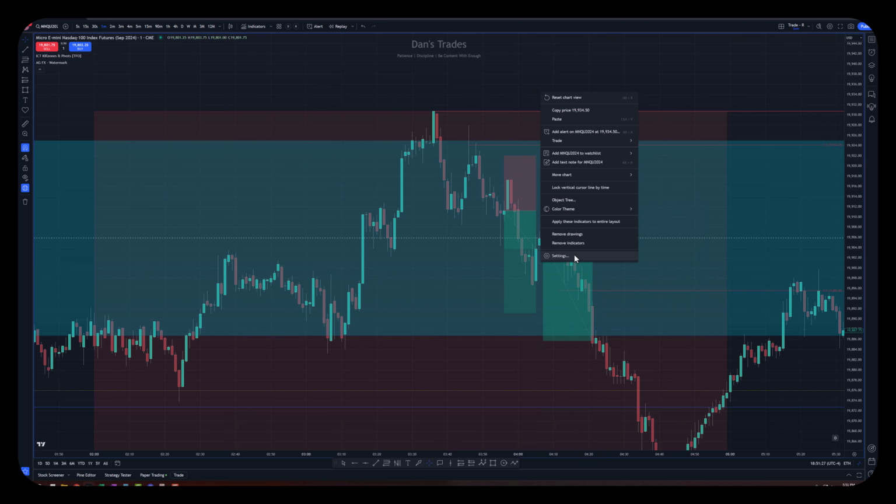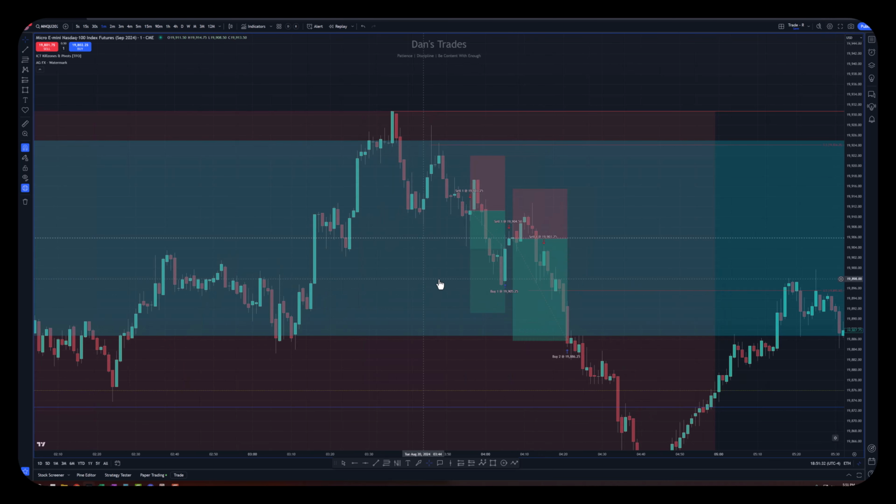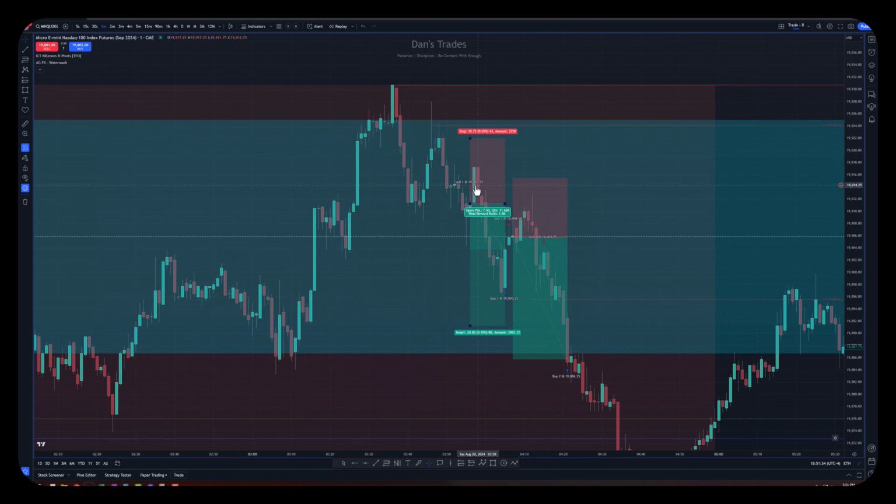And before I forget exactly, let me just turn on the executions. Right there. Volume imbalance. That was the target, 20 points. Stop loss is above. Consequent encroachment is where we were for the stop loss. So about a 2-to-1.